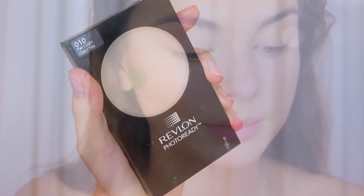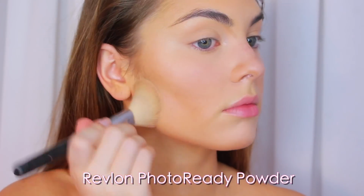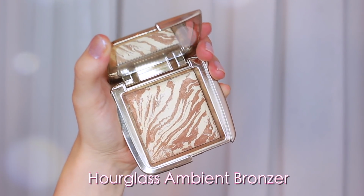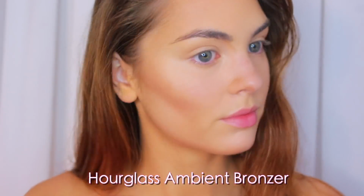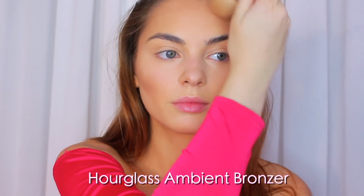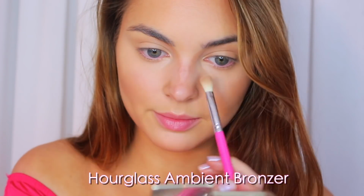I was getting really hot in my room and worried that my makeup would start to slip because it's really hot in here, so I'm just powdering with my Revlon PhotoReady powder, and I'm going to continue with my contours by warming up the skin with my Hourglass Ambient bronzer, and I love this stuff. It has the perfect amount of sheen to it. Again, touching up the nose contour with the same bronzer, and the highlight is really going to bring this together.